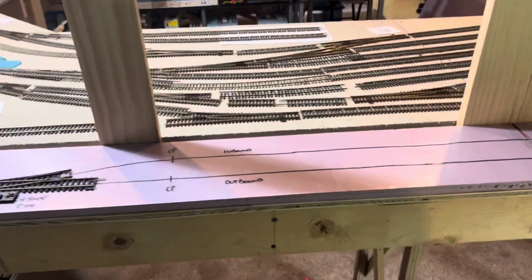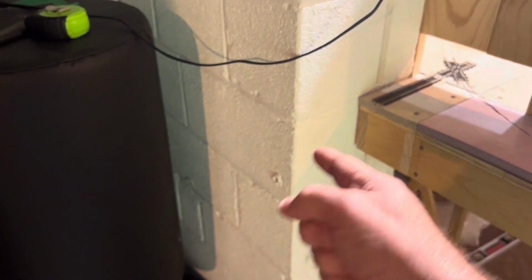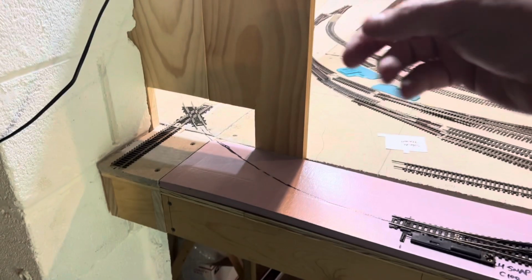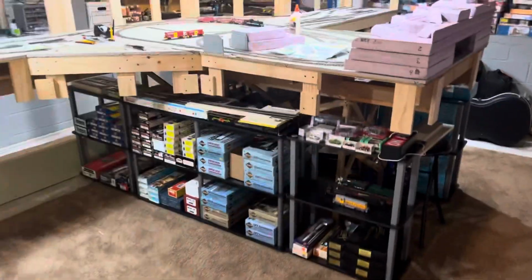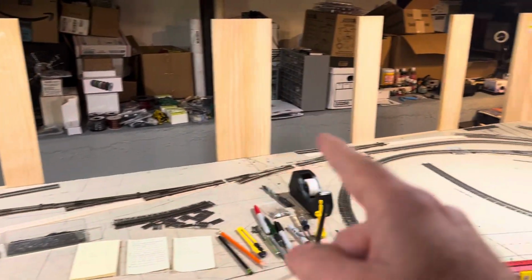So I now have an L&N interchange along with what will become a Southern Railway interchange. So this is going to really open up operations on the north end of the layout. The L&N trains can come on, interchange out, get pulled into the yard and whatnot. Southern trains can come through if they want to. They can stop, interchange here, drop cars. And then of course I've got the interchange back here, which would be for, like I said, the Seaboard Coastline.